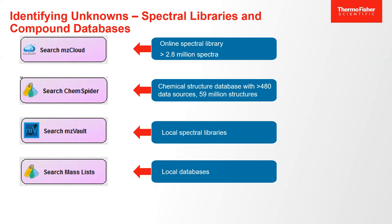Thermo owns a company called Maybridge Pharmaceutical. It's never talked about in public. It is a screening company. They own 58,000 pure standards, and they shipped a pallet of them to San Jose. Over the last 10 years, we grab a standard and run it on the mass spec under every possible condition, and we build it into mzCloud and provide that free of charge to anyone who wants to search it. This is essentially level one identifications.